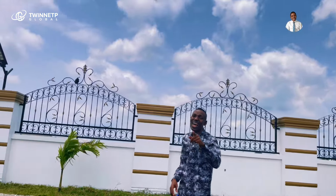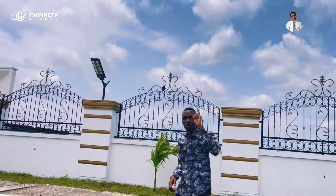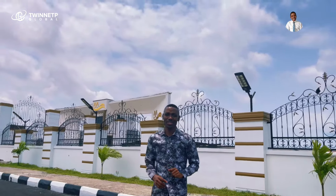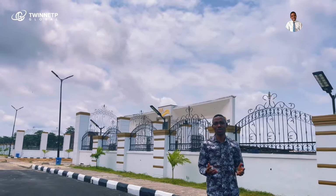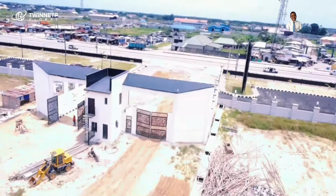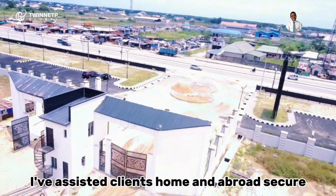Remember, this estate has a location C of O. That is one of the main reasons why you should consider investing in this very estate. Let me take you right inside and share with you the rear view of the estate. If you're ready, let's go.